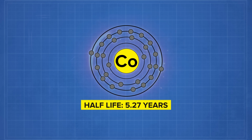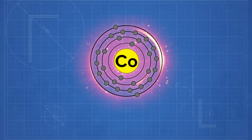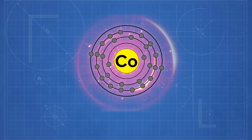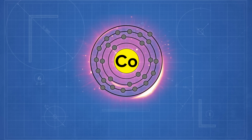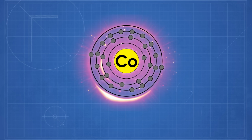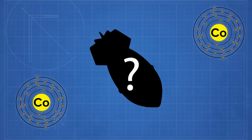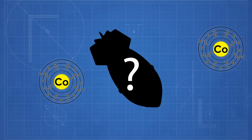And even after one half-life passes, danger doesn't disappear, as the remaining material still emits deadly amounts of gamma radiation, not the carefully controlled and calibrated doses used in medical treatments. It takes multiple half-lives, typically around 10, to reduce the radioactivity to a relatively safe level. That's why bombs salted with cobalt-60 cause decades-long devastation.